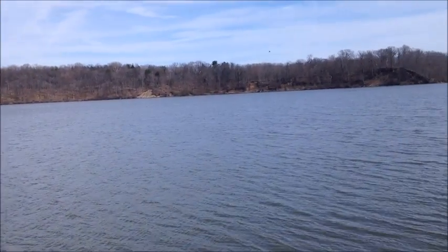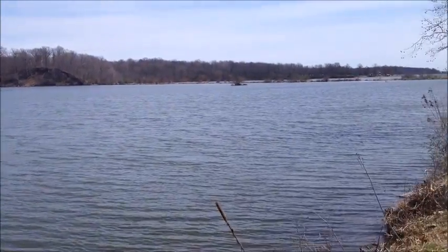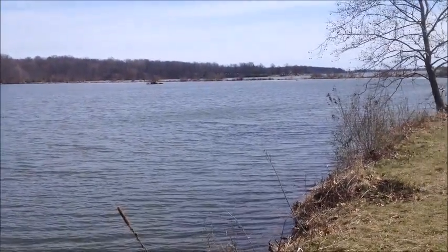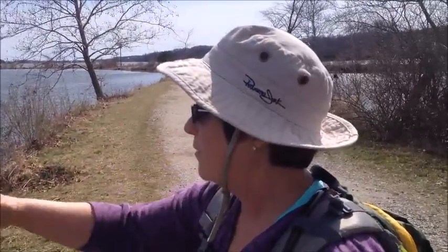This is looking to the east on the Blue Trail. Blue Trail's 3 miles, Red Trail's 6 3/4. I've watched a hawk swoop down into the water and get a fish out and fly off with it. Pretty cool. And then we saw a log that had about 4 or 5 turtles on it. Pretty cool. Some of the stuff you see out here.